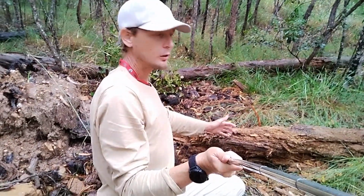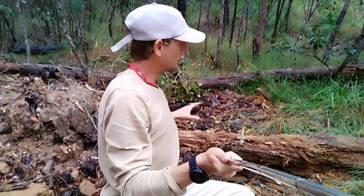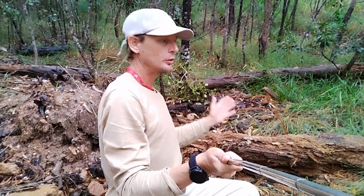We found this old log. It's laying down and it's all rotten. It's actually pine. And if we carve away the rotten bit, we might find some fat wood. So let's do that and have a look.